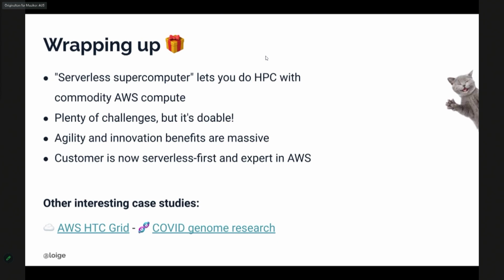So our customer is now serverless first. They have been learning AWS throughout this process, and they are investing more to do things in the cloud and increase their level of agility.